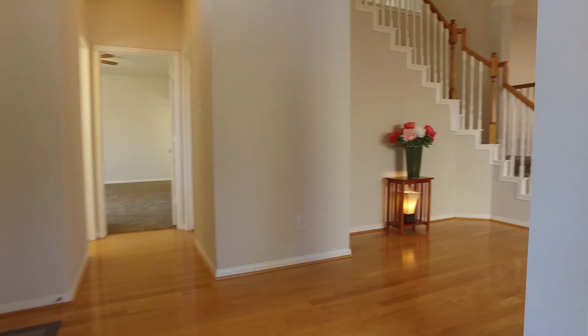Dual sinks in the master bath. A separate shower and tub. A large walk-in closet with brand new carpet as well and built-ins. This is an amazing space. I could fill this closet up by myself. How about you?